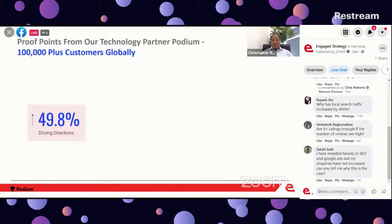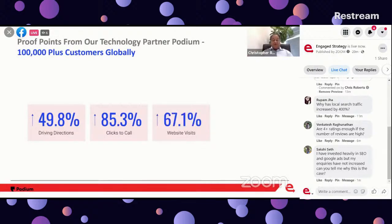Podium has achieved almost 50% increase in driving direction. So let me explain what that is. When you go into Google search and you find a business and then it says to you, do you want driving directions to go there? So almost a 50%, and this is aggregate across all their customers. Clicks to call. So in Google My Business, someone clicks on it and then you can click on a button to get a call. In other words, the calls to the business have increased. Website visits have gone up by 67%, which is a really, really large number. And listing views have gone up by more than 50%. So as you can see, these are tangible benefits that businesses can achieve if they go through, leveraging each and every touch point in the customer journey.